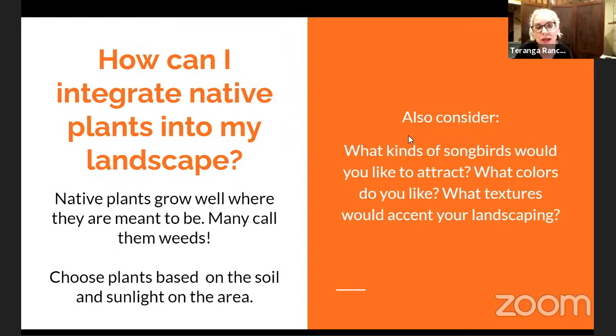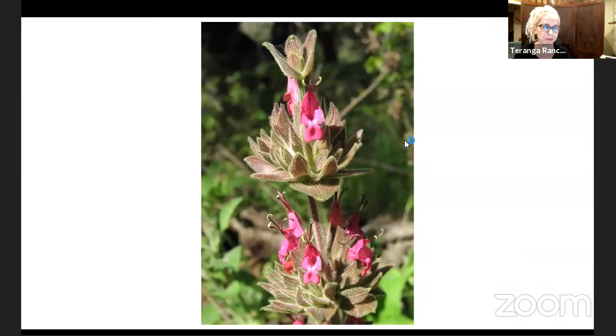And then some other things you can keep in mind are, what kinds of songbirds would you like to attract? What colors do you like? What textures would accent your landscaping?